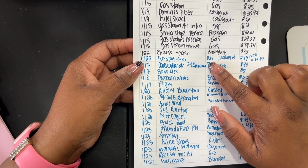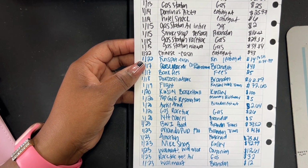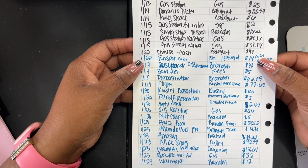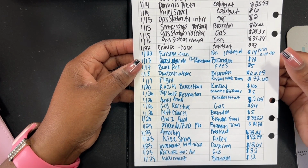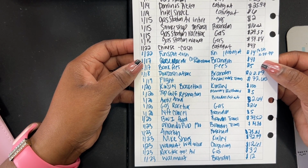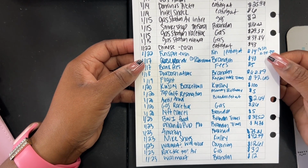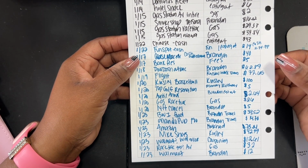So I put this under fun/eating out because I'm going to put this under the budget that I set aside for when my mom and my sister came here. This man got $40 cash out the bank because he transferred some money. Then we had a bank maintenance fee because if our checking account does not have a certain balance in there, they charge you $5 a month. It's weird because I don't get this charge every single month, just some months, which is kind of annoying.